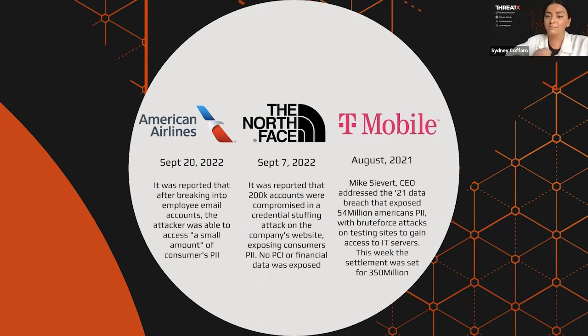Now, the last breach is not from this year, but it's one that is very notable that happened last year, which is T-Mobile. They suffered a massive data breach exposing 54 million Americans' PII from a brute force attack on one of their test sites. It eventually led to access to an IT server where all these records were held. But the most recent news with this is that it did actually reach settlement this week of around 350 million. That settlement was just for the users. It didn't account for additional damages.